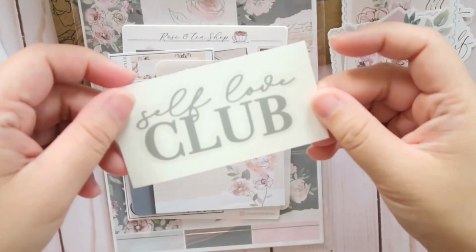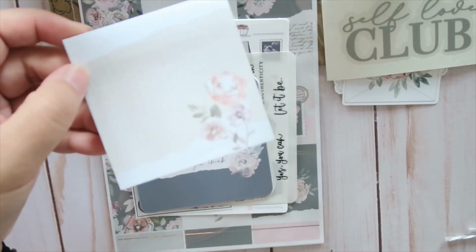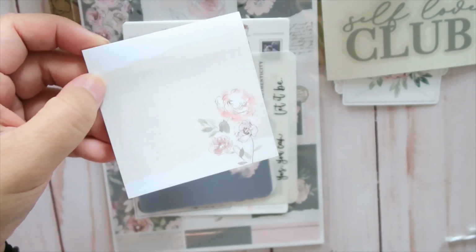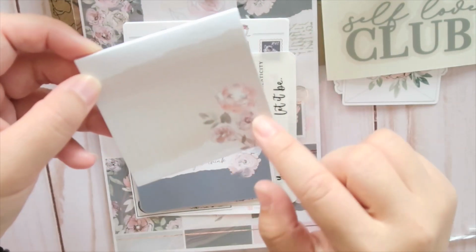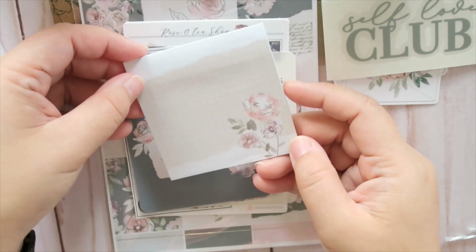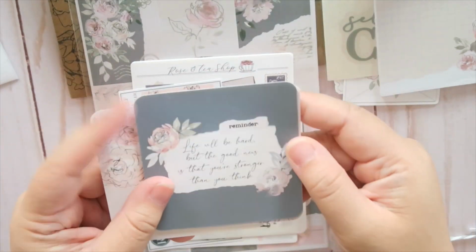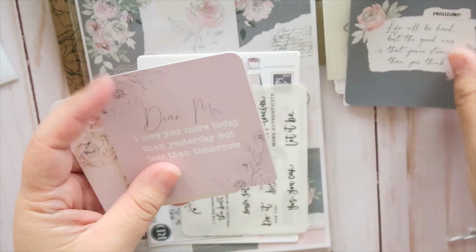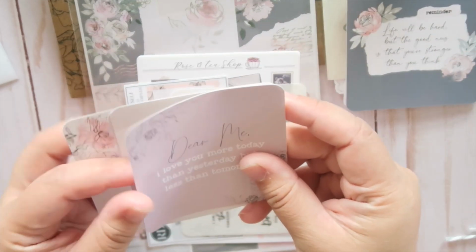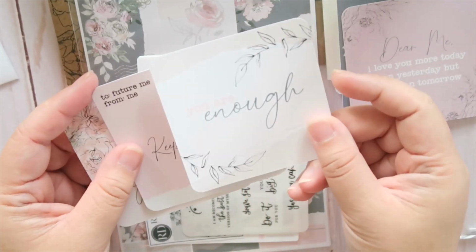And then Self-Love Club. And then the sticky notes. Let me see if I can focus on the floral. There's like a paint swatch there, and then a grid. I think the camera's washing it out a little bit. These little things are so adorable. This is the one I was talking about. There's that one. Dear me, I love you more today than yesterday, but listen tomorrow. You are enough.